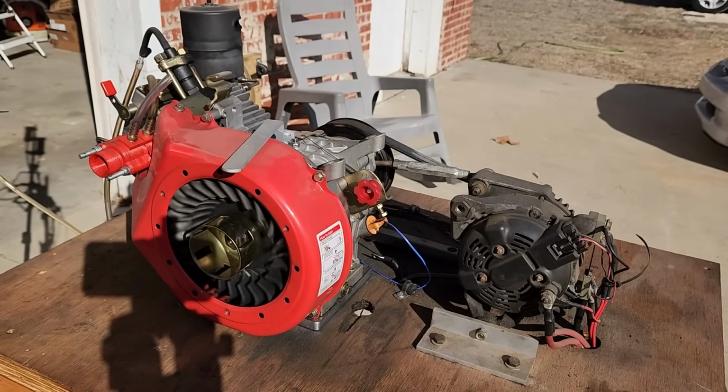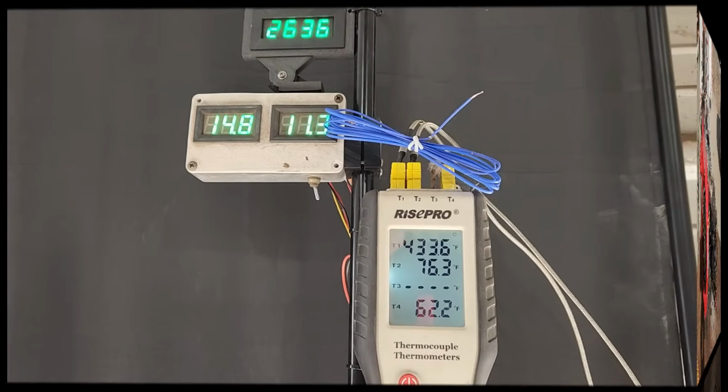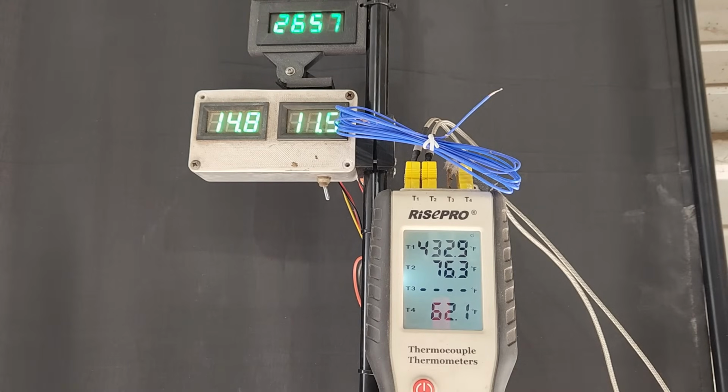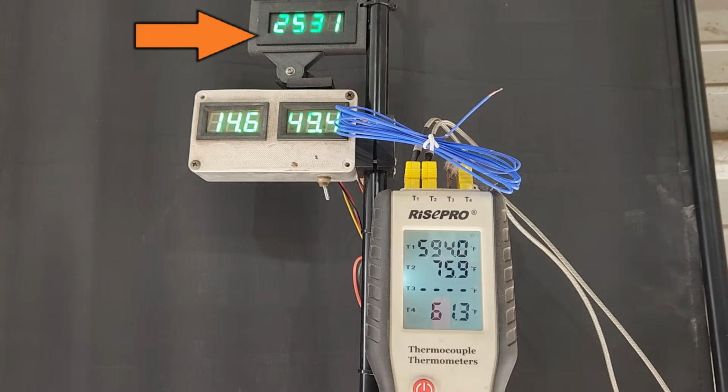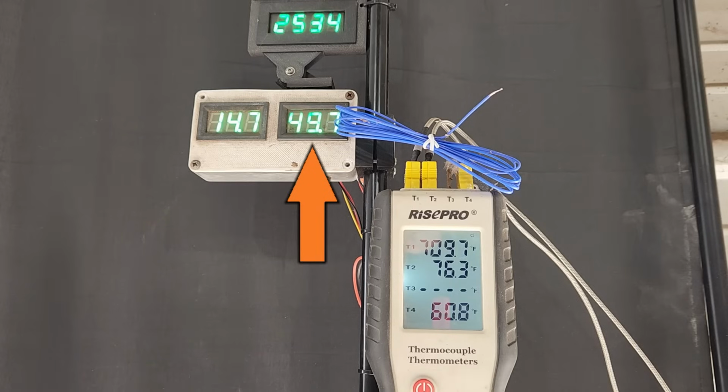I'll let the engine warm up for a while off camera. So if we look at the available gauges, well, this is the engine RPM, this is the voltage the alternator is making, and this is the load on the engine, and we're showing about 52 amps.